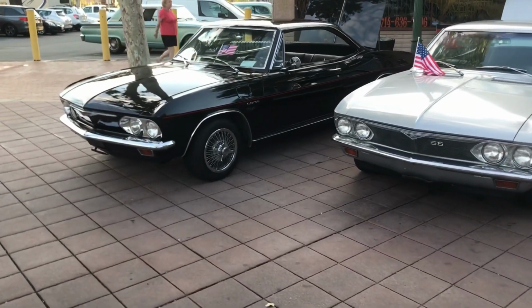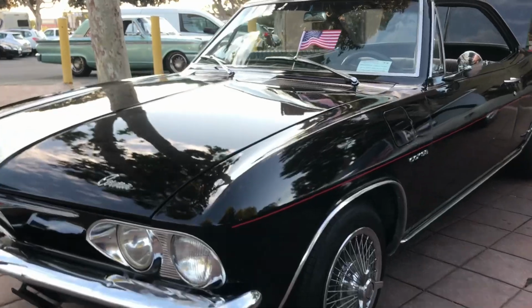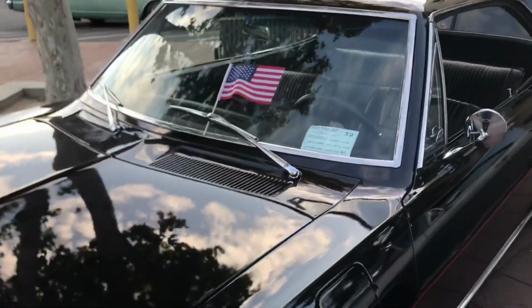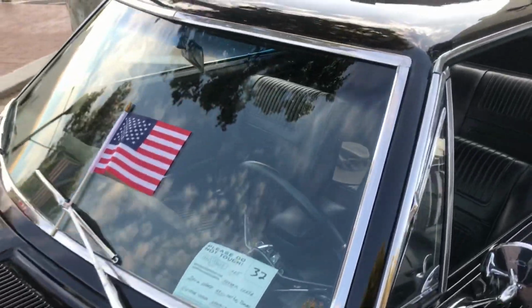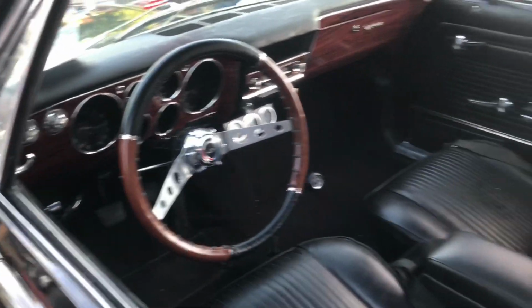And it's nice to see a Spider. You got, of course, a Spider here. It's really a nice car. And it's a 280 horsepower turbo powered Corsa. It's a lot of horsepower for a Corvair.